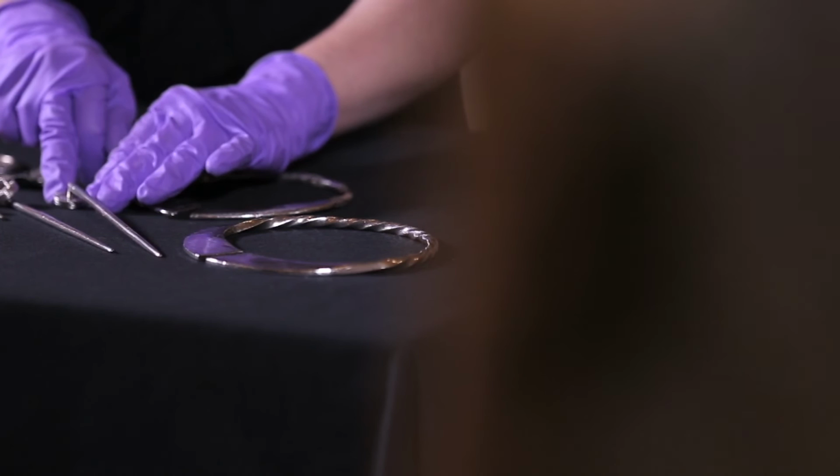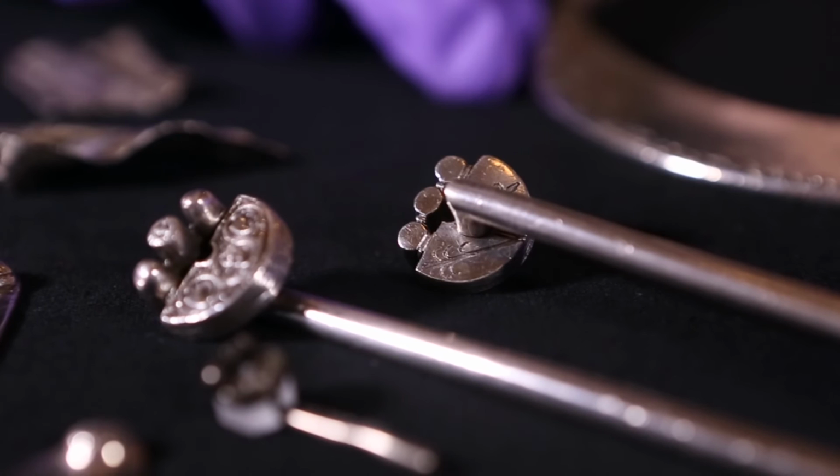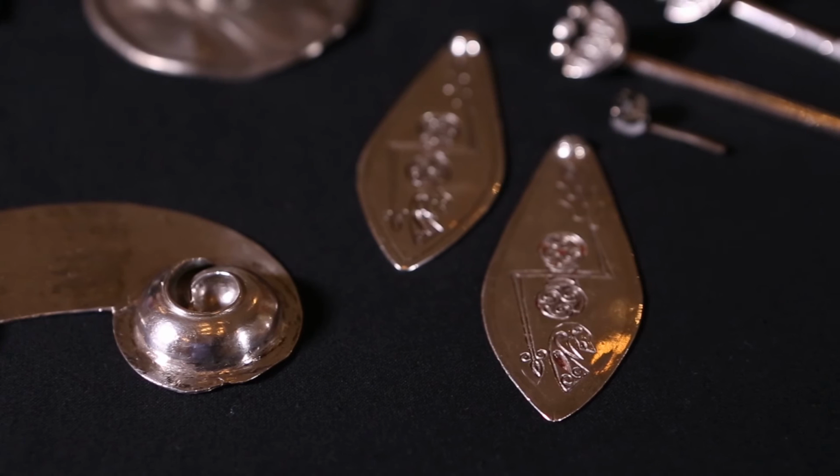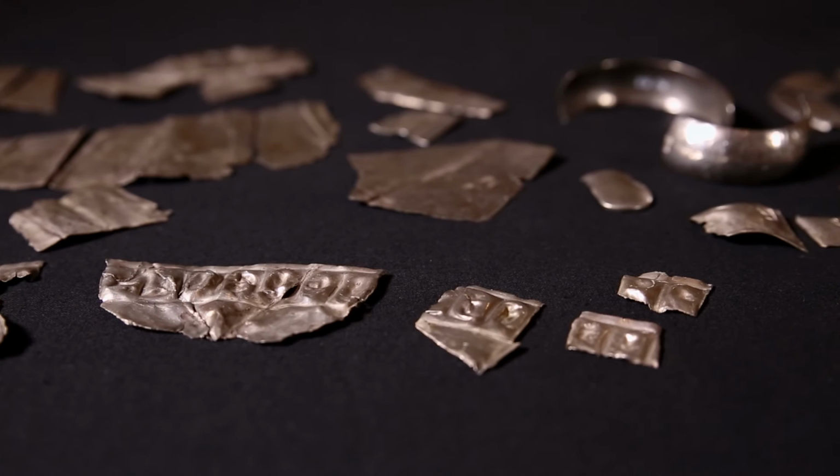This hoard of silver contains personal objects, as well as hacked up silver that shows how this material was being used, cut up, traded, exchanged, and turned into the objects that are so important for the period. A lot of the fragments appear to have been folded into small parcels of hacked silver, and lots of the pieces have broken along the fold lines.